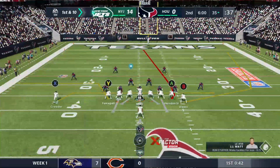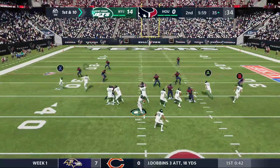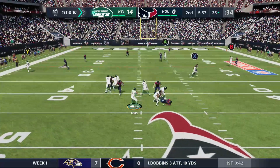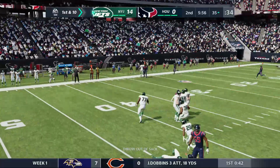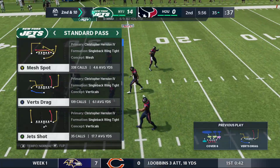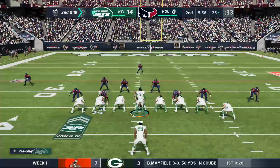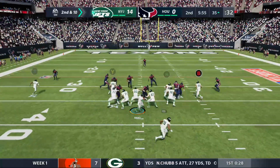Ball up to the 35 now as they come up on 1st and 10. They'll look to throw here. And incomplete as he was knocked as he threw it. And it took the ball off course. Here's 2nd and 10 now from the 35. At the 35-yard line.